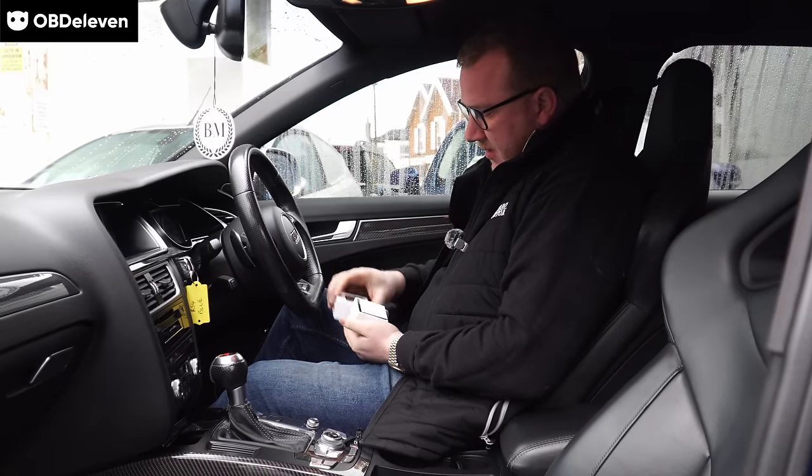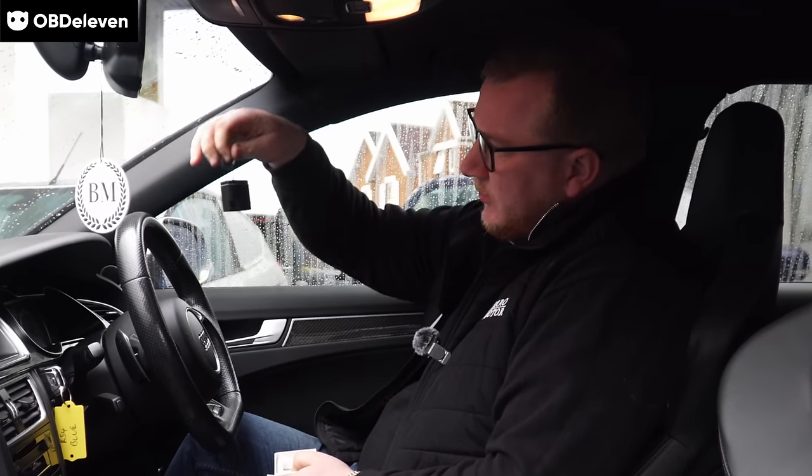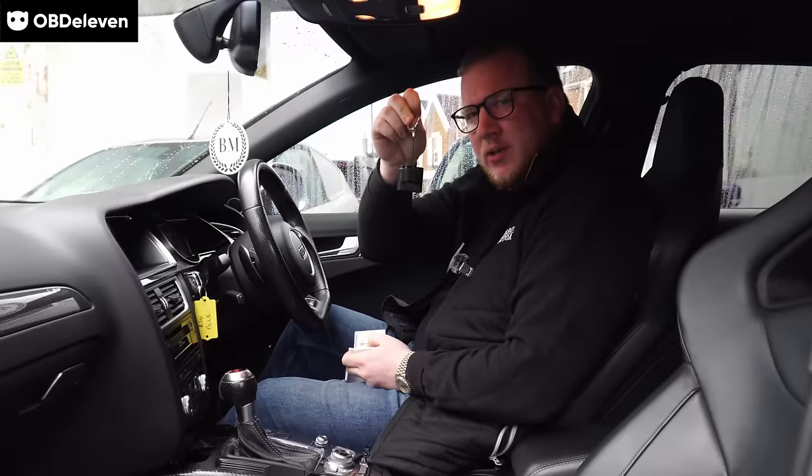Right, so in here, which is a tiny box itself, an even smaller little OBD diagnostic tool. So small that it comes with its own key ring so you can keep it on your keys at all times.